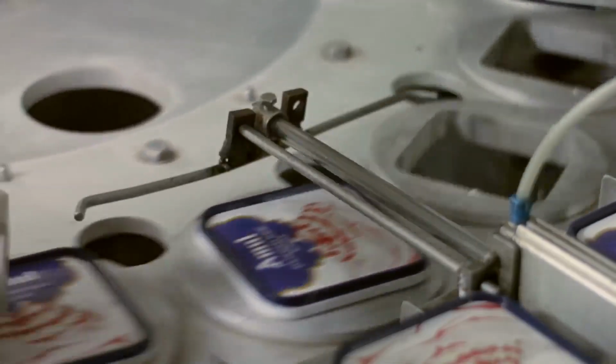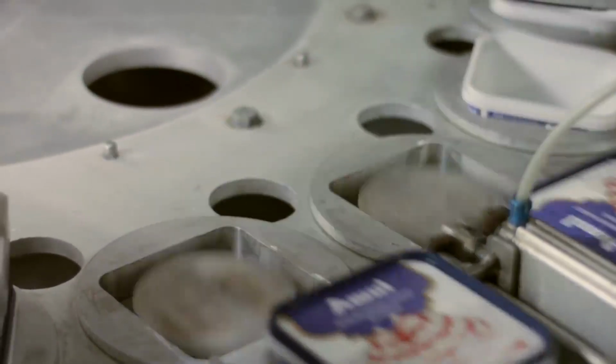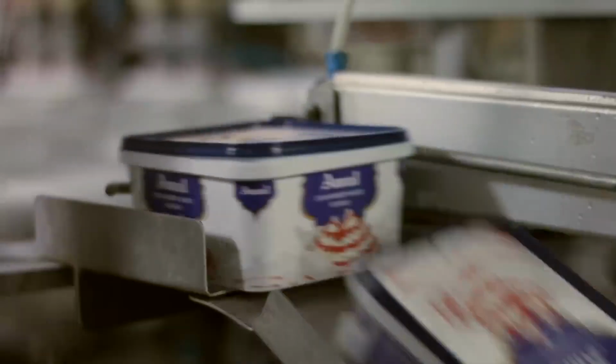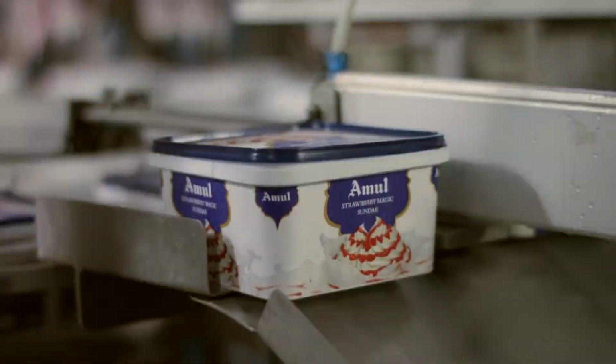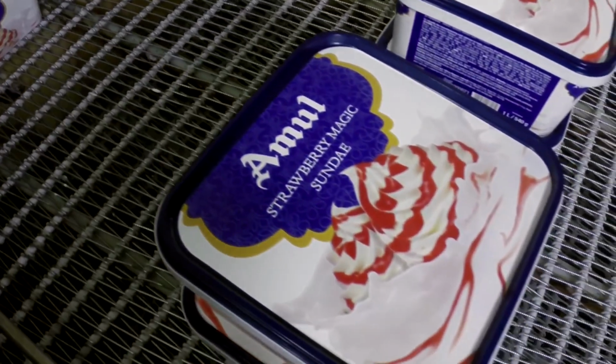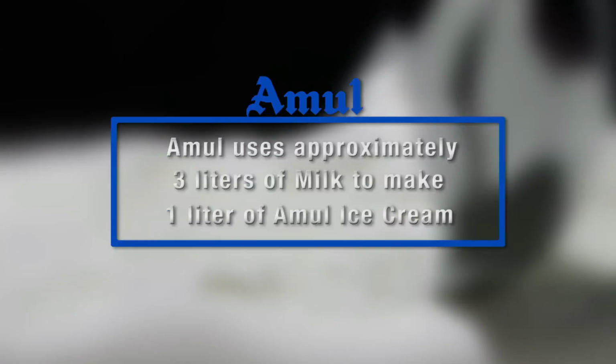Once the lids are sealed, the tubs automatically spring up from the production line by a hook and they are placed on the conveyors. Next, these tubs go through the hardening tunnel before they are packed in cartons and finally move to a cold room waiting for the delivery van.